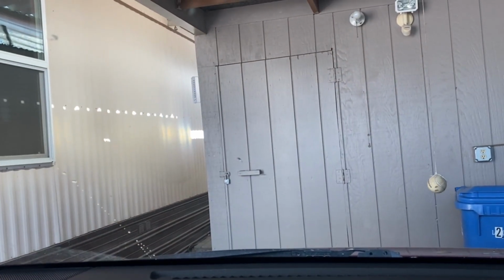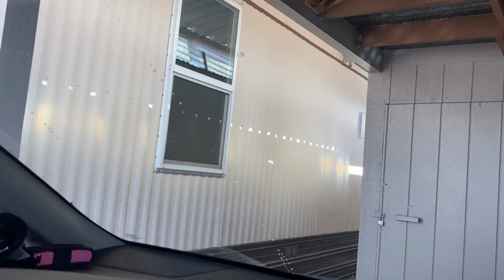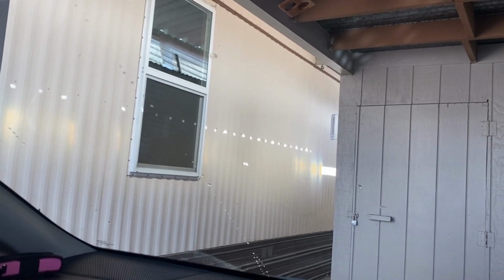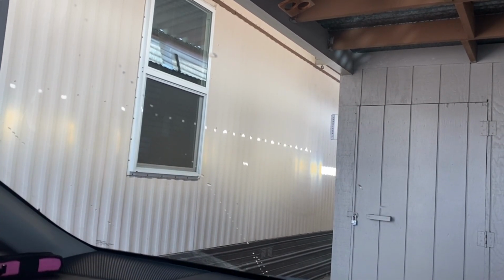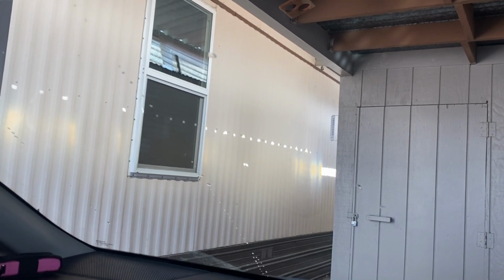The problem is that there's a pole right here. I don't know if you can see the pole that's over here. I can't open my door unless I'm on this side of it or all the way forward on the other side. But I gotta move the trash can.